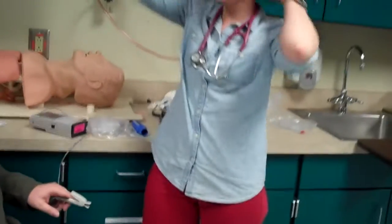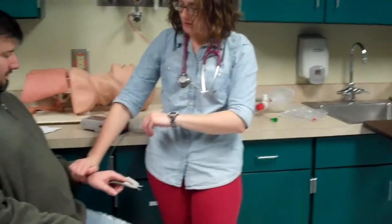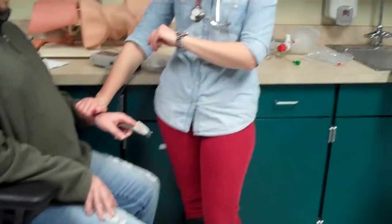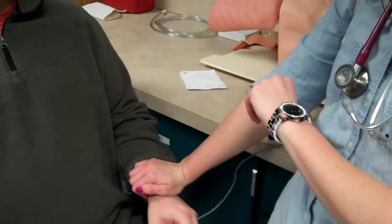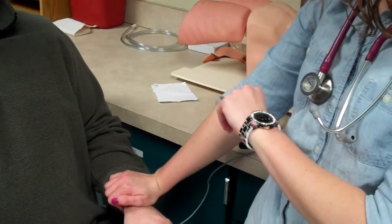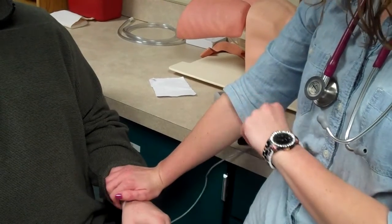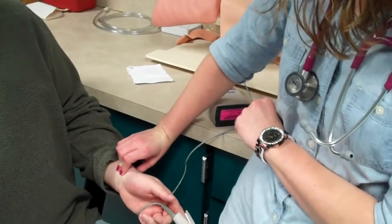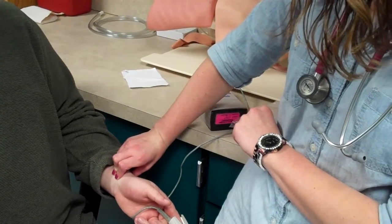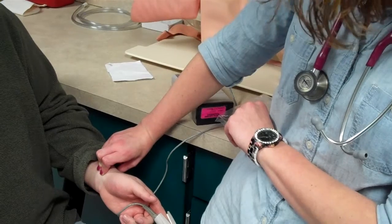How are his breath sounds? Breath sounds, he has a little crackling down there. Probably needs to open up a little bit. I'm going to check his heart rate. And how are you doing that? I am checking radially, feeling his pulse, and I'm counting in 15 seconds, and I can multiply it by 4 unless I feel arrhythmias, in which case I would go the full minute.